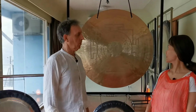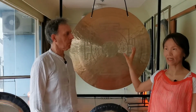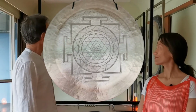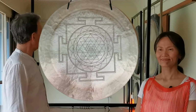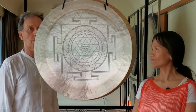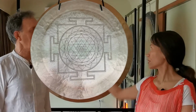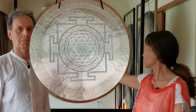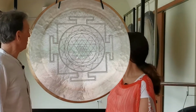Can you tell us what the Sri Yantra mandala means? It comes from the Vedic Hindu tradition, and it's a geometrical representation of the cosmos and the human body. Because it's a square and a circle and a triangle and the petals, and also the window and the sun. So it all constructs a sacred geometry.